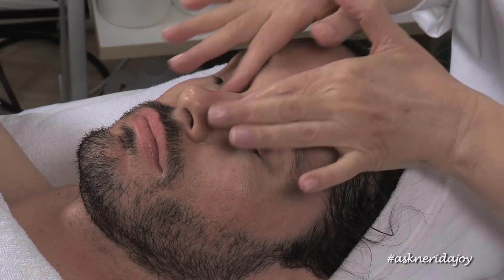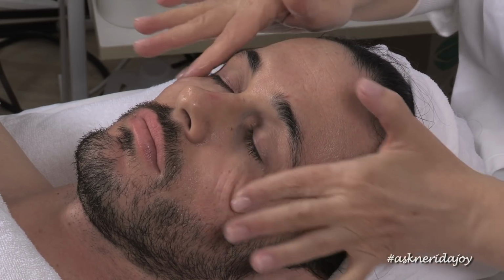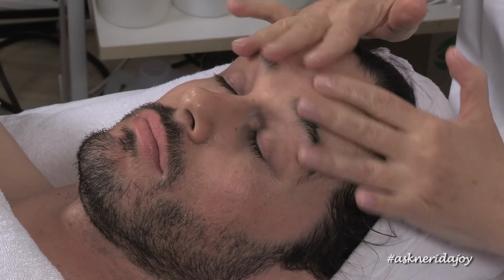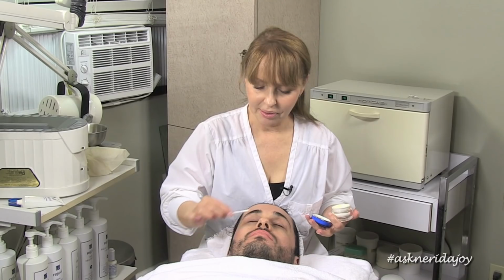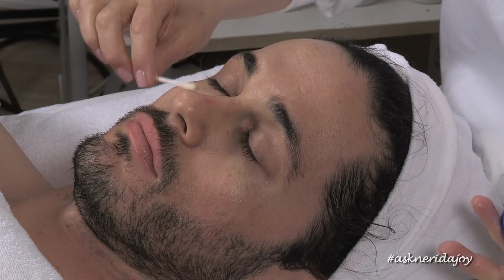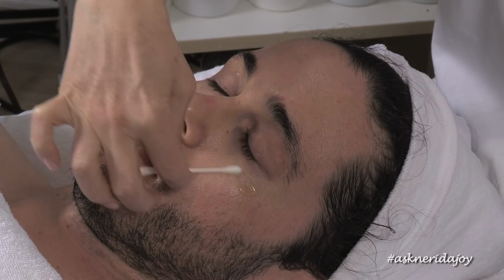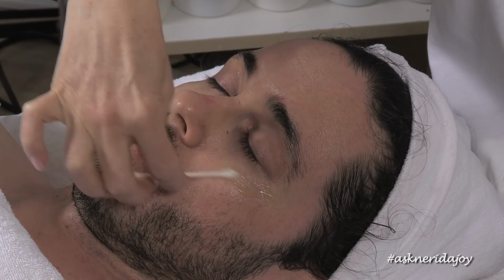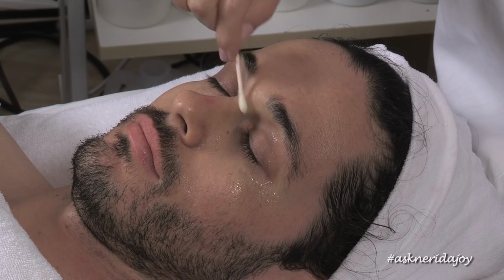So we work this in up around the eye area. Now we're going to put on some eye gel around the eyes as well, and we're going to massage in some treatment products into the skin. So this is the eye gel. And I'm just going to use the other end, and we're going to, no double dipping. We're going to put that up around the eyes here.